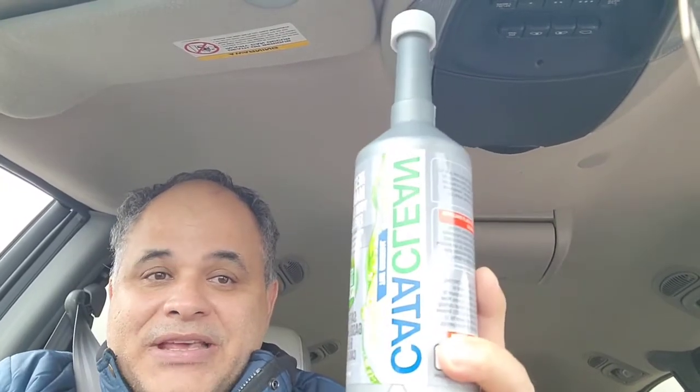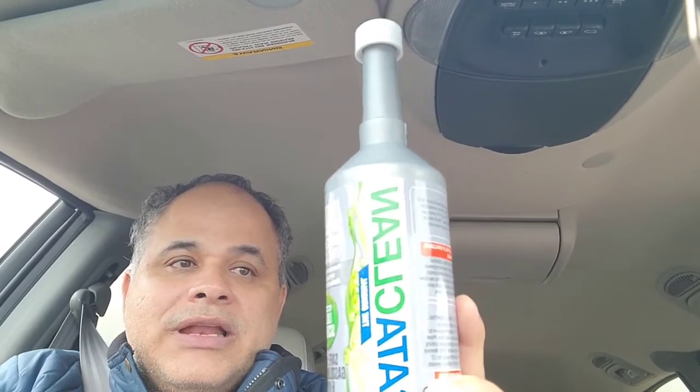But yeah, so I got this at Advanced Auto. It costs $26. It's Cataclean. And like it says, it reduces hydrocarbon emission by up to 50%, used as a pre-treatment before emission test, decrease carbon buildup. And it says, empty contents of a bottle into fuel tank at 1/4 full, or approximately 4 gallons. Drive normally for 10 or 15 miles. I thought it said 10 or 15 minutes, but I drove it for 10 miles.